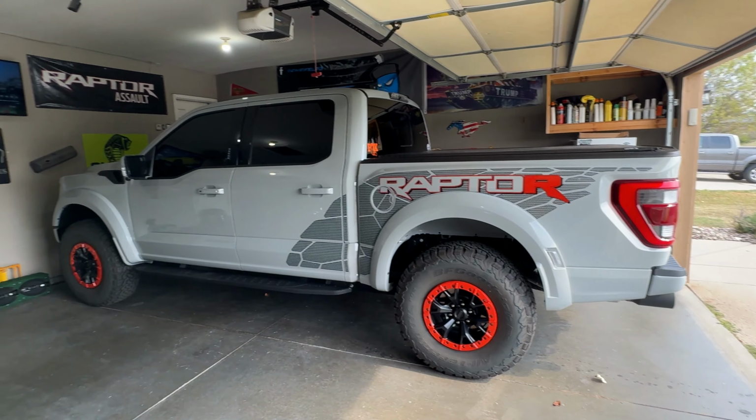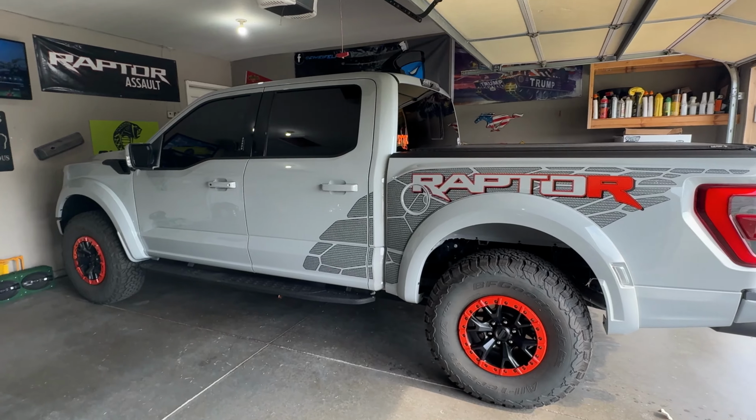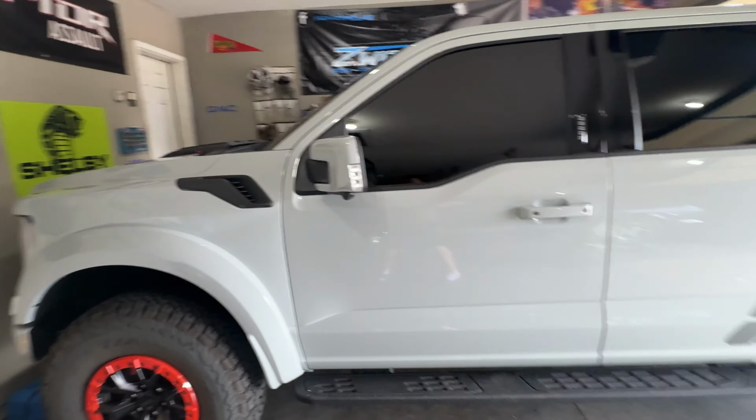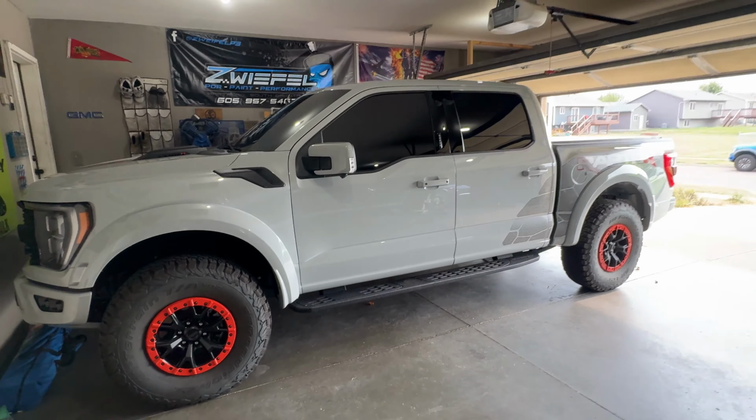But after I show you guys what I'm doing to this in this video, I'll explain to you why I'm doing that and what else I'm going to be doing to this truck for cosmetic looks.